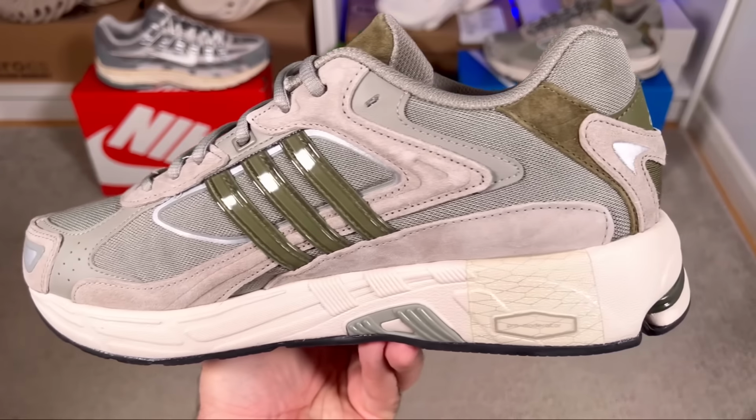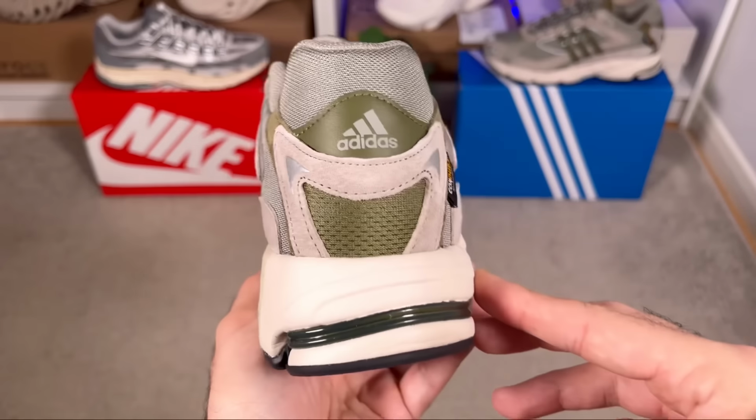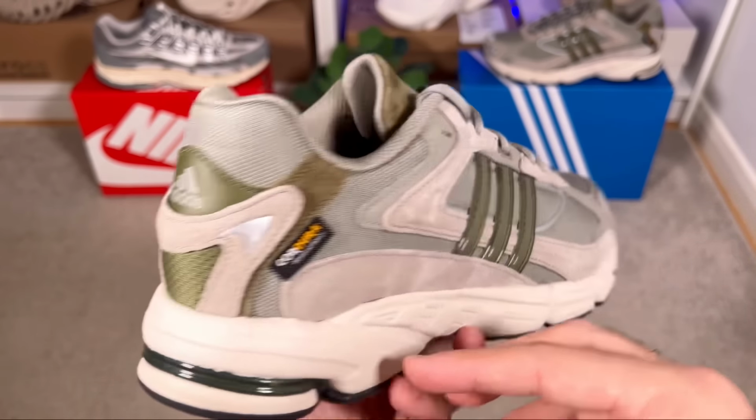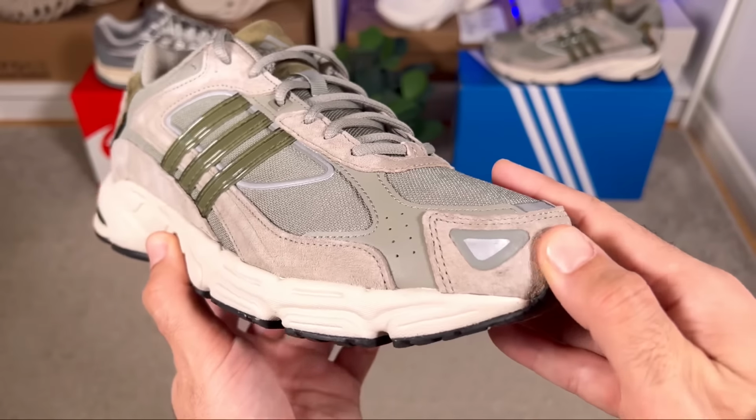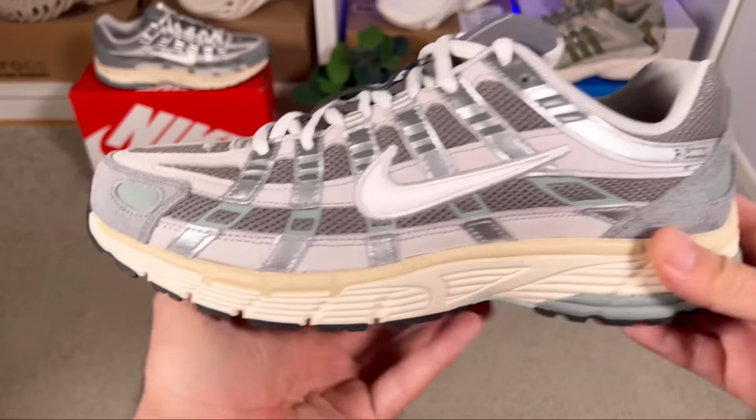So this Response CL will actually be slightly a bit different comparing with the normal Response CL releases. This one will have this Cordura materials, which will be slightly a bit stiffer. The actual mesh material, which is actually quite soft for this Response CL, will be changed with this slightly harder mesh material. But even though this one will be slightly a bit stiffer, it's still quite comfy and squishy at the same time. But I would say that for this P-6000 coming from Nike, besides this color combination, the materials are roughly almost the same all of the time.